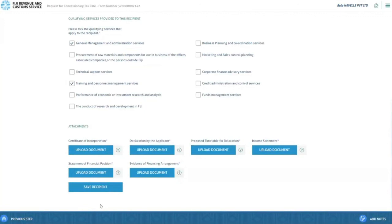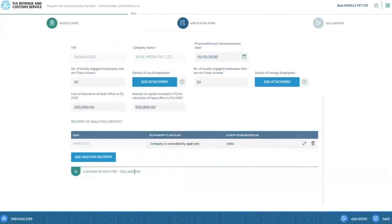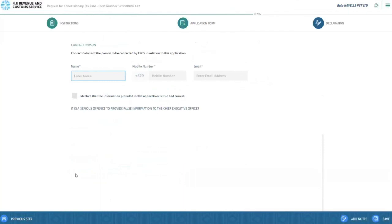Now we move on to clicking this Save Recipient button. Moving further, we click on the green button to continue to the next step, that is the declaration. Enter the name, the contact number and also the email address, through which, if there is any need for further information, FRCS could contact the applicant through mobile phone number or through email.